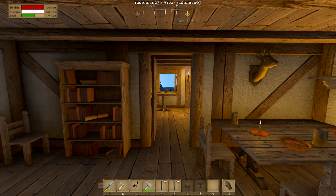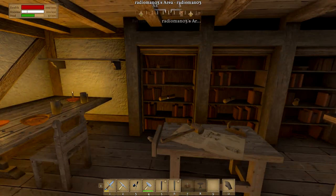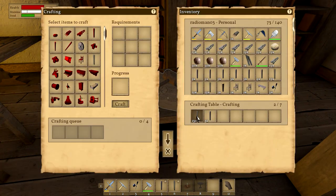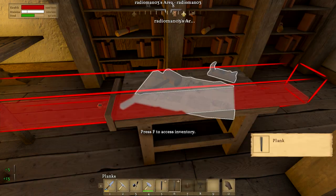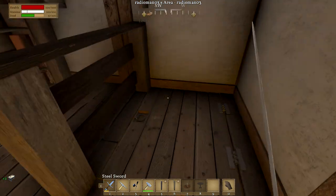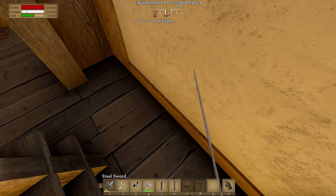Alright, so we have the scribe's room. We have our important scrolls up here, the pieces of the map that have not been put together. So we have our researchers up here trying to figure out exactly which piece goes with which. Anybody who went back and saw my first episode when I got the map pieces, I was quite confused by it. Not anymore.